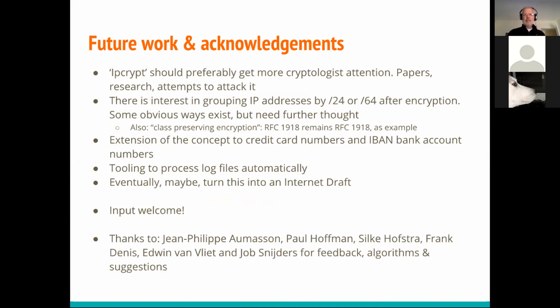Lots of people came up and said, can we group a whole /24 or /64 of IP addresses together and encrypt that to one encrypted IP address, so we can still group packets, because we can no longer group the packets after encryption. There are some obvious ways of doing this, but also some obvious ways of doing it wrong. Other people have said, we would like to maintain the class of an IP address. Let's say something was an RFC 1918 private space IP address. We would like for it to stay a private space IP address after it was encrypted. Or if something was a multicast or a broadcast address, we would still like to be able to see that. This does not appear to be simple to do, but it is a reasonable thing to want.